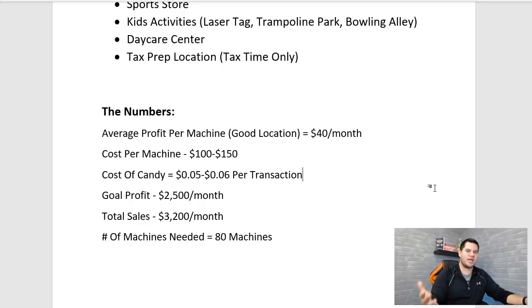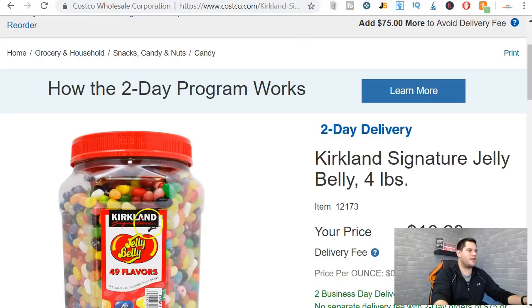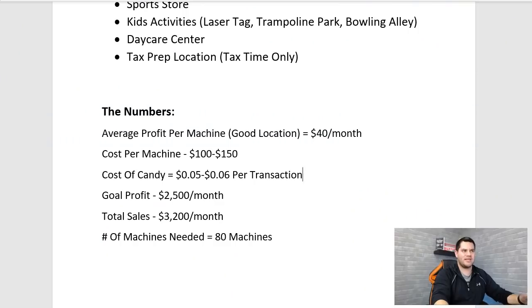Okay, it's about 20%. So for every quarter, because all these are going to take quarters, it's going to be about 5 to 6 cents per transaction. And the reason for that is, you've got to understand, M&Ms, Skittles, and Jelly Bellies all range in price. They all vary. So just keep that in mind.